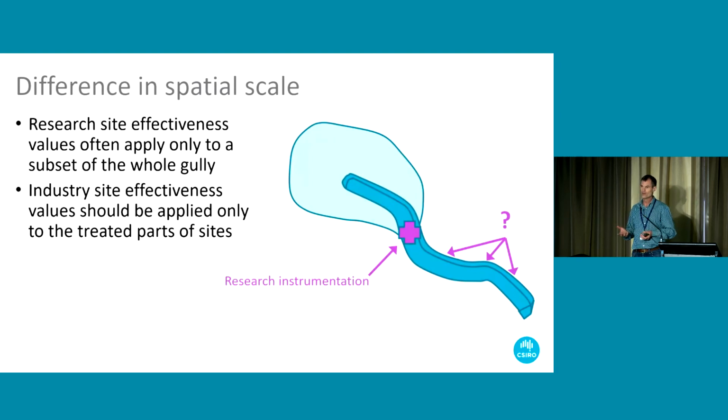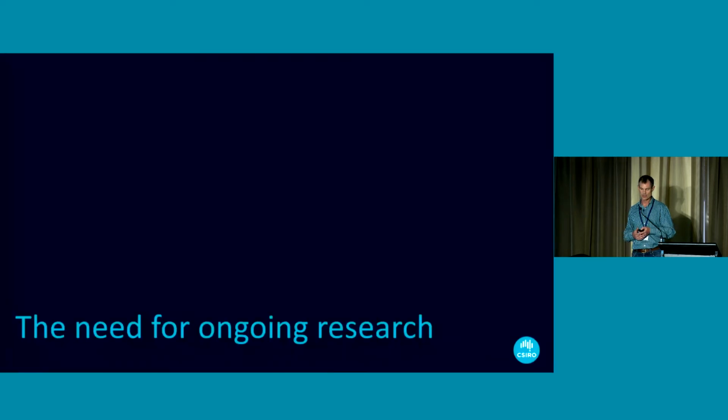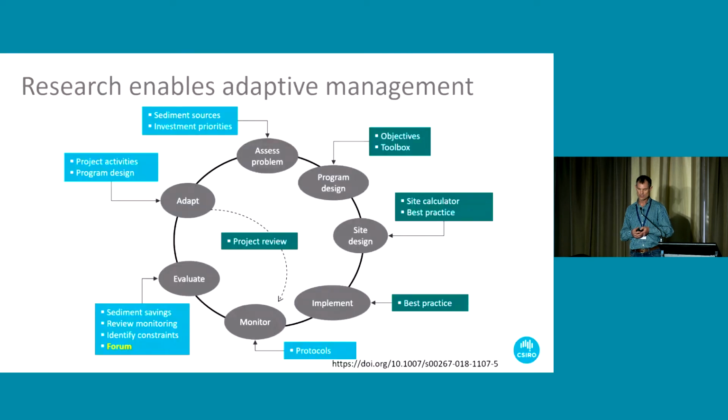I should mention that as these projects are rolling out, they're also doing what we might term bronze level monitoring of the implementation, and that monitoring can also help inform some of the revisions that are going to be made to the industry guidance because they have such a large coverage in terms of site numbers. But there isn't a need for some ongoing research.